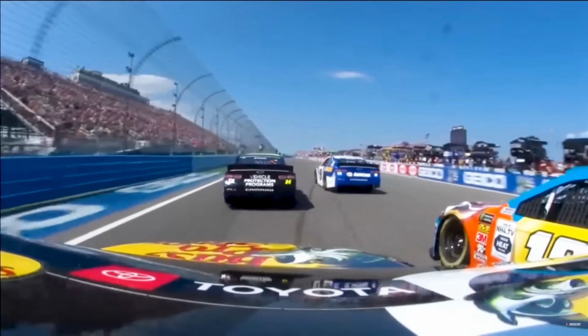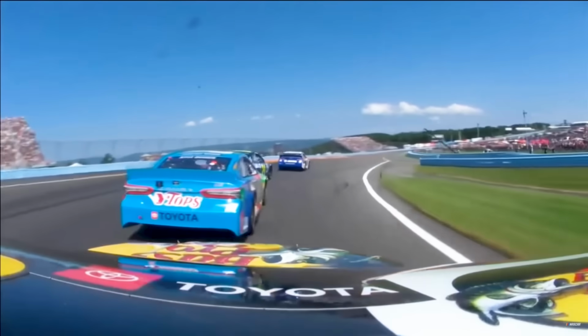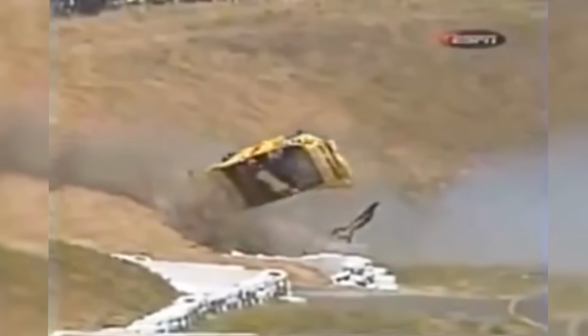In theory, NASCAR road courses are much more likely to have weird areas than the ovals. In general, the tracks are longer in distance, there are much more turns, which would obviously mean that there are more opportunities for things to go wrong.